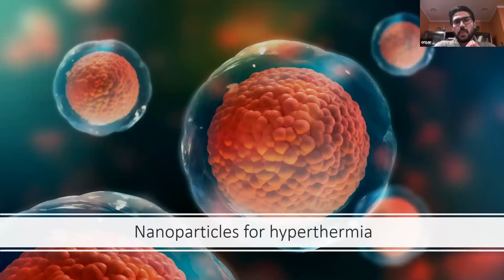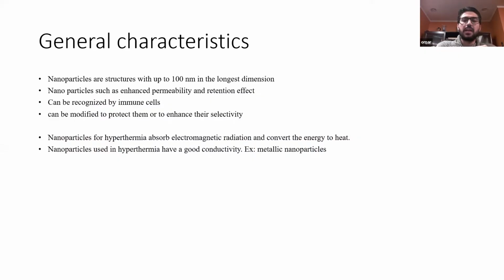Nanoparticles, or nanomedicine, is an emerging field in science that has gained attention in recent years. Nanoparticles are structures up to 100 nanometers in their largest dimension, and generally have some characteristics like what's called the enhanced permeability and retention effect. This is an intrinsic characteristic in nanoparticles that enables them to accumulate at the tumor site. Nanoparticles can be recognized by immune cells, and this may lead to their destruction or clearance. But at the same time, nanoparticles can be modified chemically or physically to protect them or to enhance their selectivity.